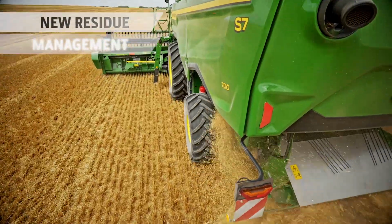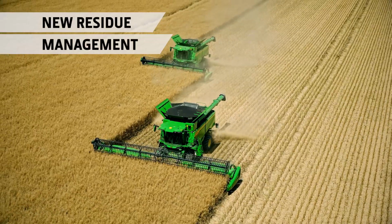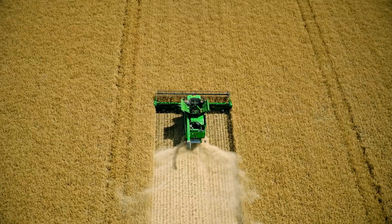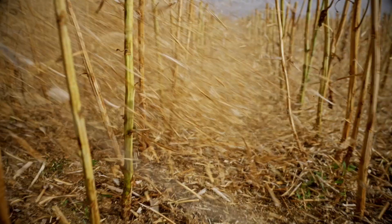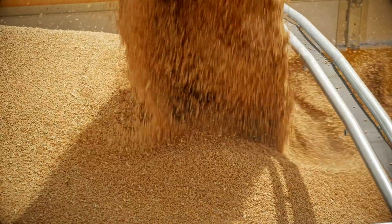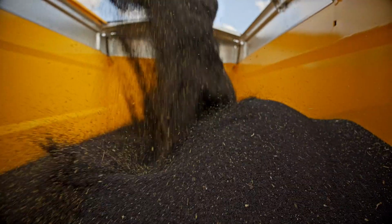An upgraded residue management system with improved distribution is another example of technology transfer from the X9. Equipped with low-friction XL knives, it's part of a series of energy-saving innovations we call Harvest Motion. Harvest logistics are smoother too. A fast unloading rate and a new adjustable spout ensures rapid, spill-free grain transfer.